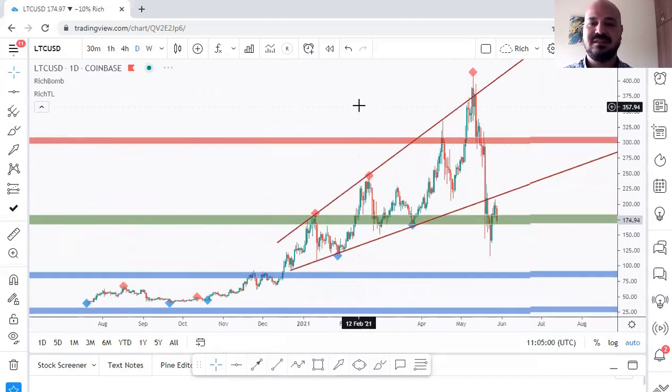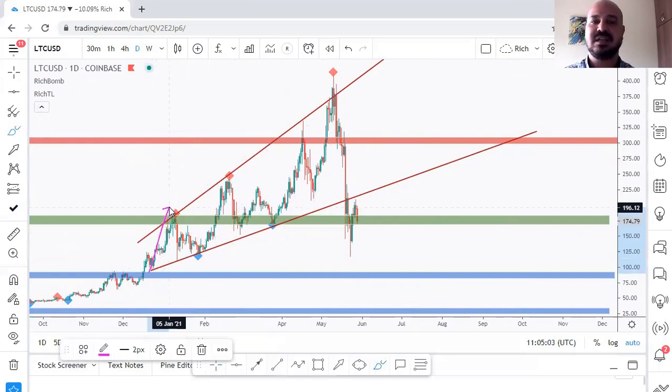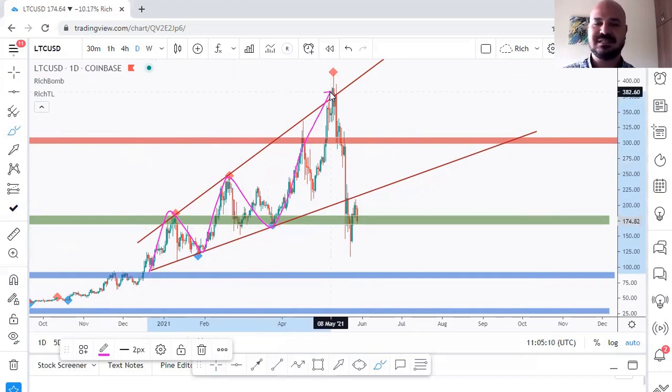We can see that we've got this rising broadening wedge. So the price was trading higher, impulse, small correction, bigger impulse, thus bigger correction, even bigger impulse, even bigger correction. So the bigger the impulse, you can expect the bigger the correction to be. So don't panic when you see a bigger correction because we've got a bigger impulse.